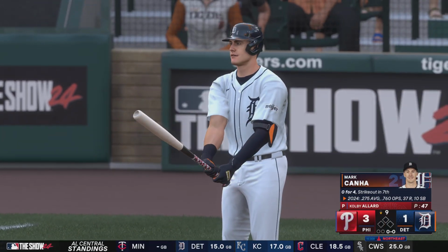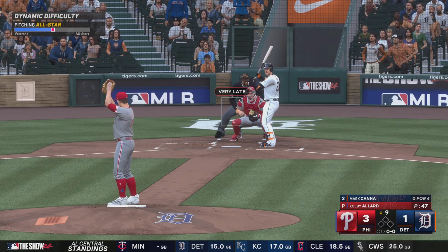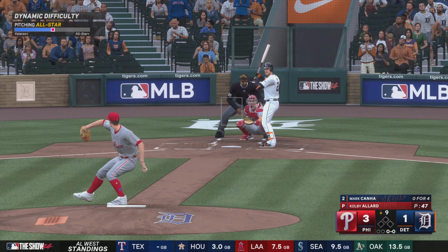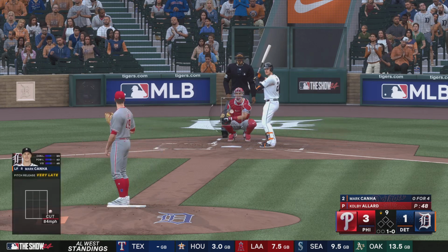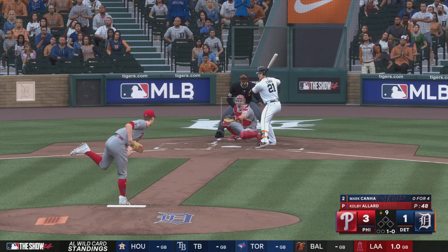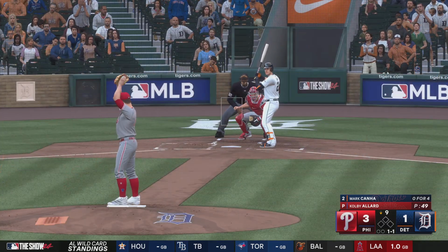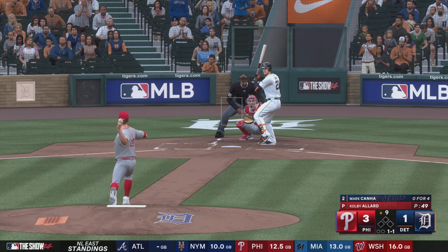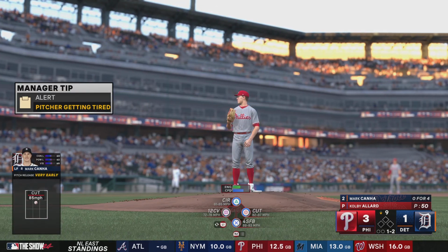Mark Canha up now for the Tigers. 0 for 4 with 3 strikeouts, and he's grounded out. And that's off the inside edge. Ball 1. There's a swing and a miss. He's had a tough day at the plate. 3 strikeouts already. It's hard not to think negative, but you've got to find a way to somehow center up the baseball and put it in play.